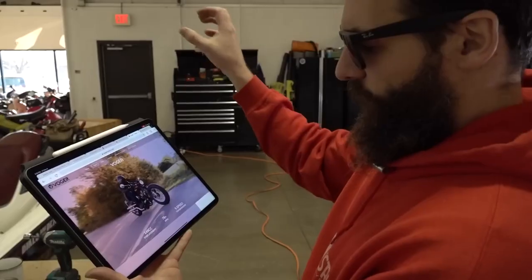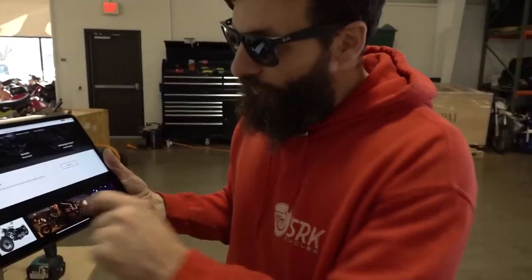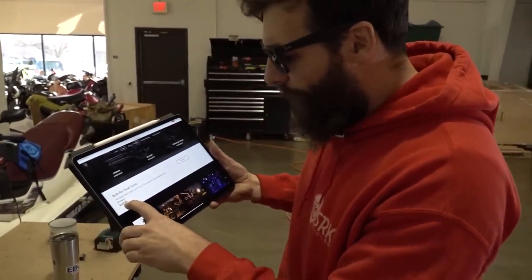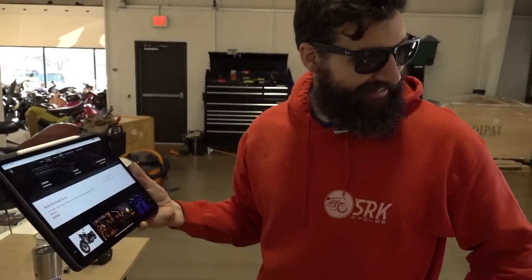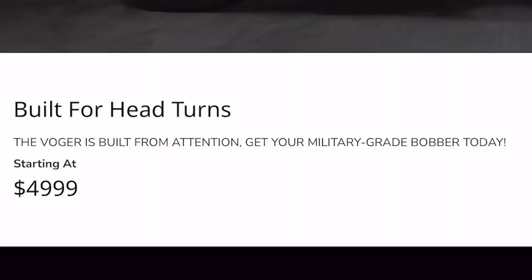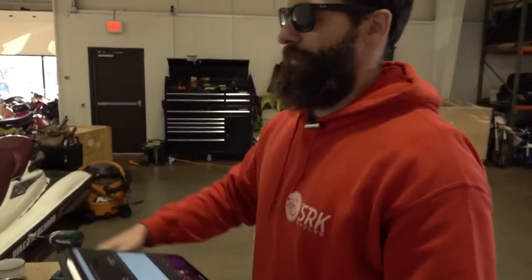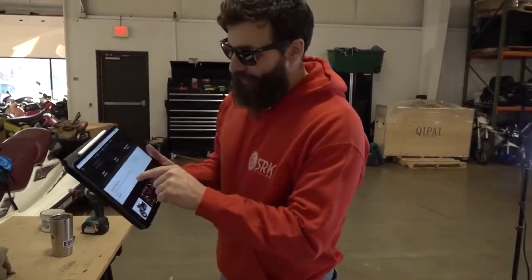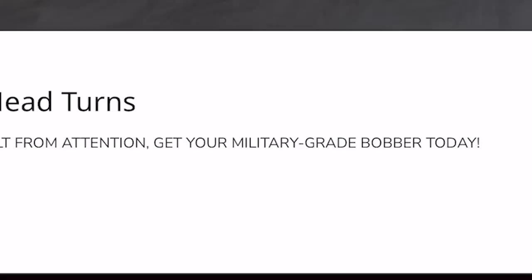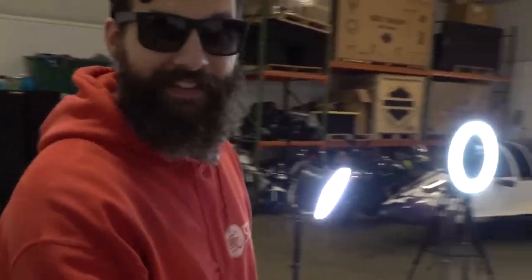But then when you go to the website, you learn even cooler things about it. This is the Voger cycle. So cool. 78 miles per hour. First of all, $4,900, I got ripped off. On the website it said they're selling for $5,000. I paid at least $6,000 or $7,000 for it. The Voger is built from attention. From the position of attention. It's like an army. Everyone was standing straight up when they built it. Built from attention. Get your military grade bobber today. I don't know what a military grade bobber is, but this is it.